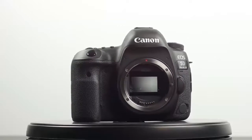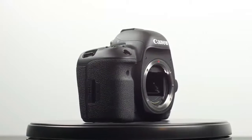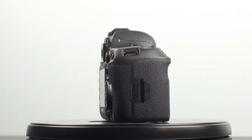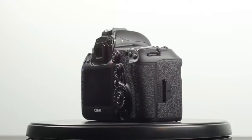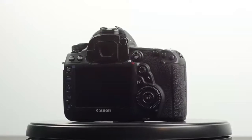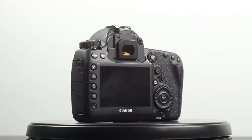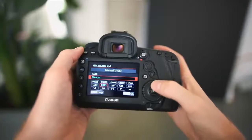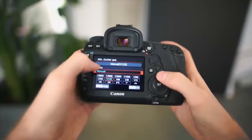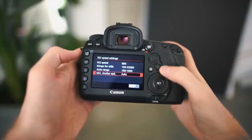Build and handling. Magnesium alloy on polycarbonate construction. Dust and weather sealed. Weighs 800 grams. At first glance the 5D Mark IV bears a striking resemblance to the outgoing Mark III, and for that matter the 5DS and 5DSR, and there's a simple reason for that. In a nutshell, Canon doesn't want existing 5D users to have to relearn the camera, and so aims to keep the transition as hassle-free as possible.